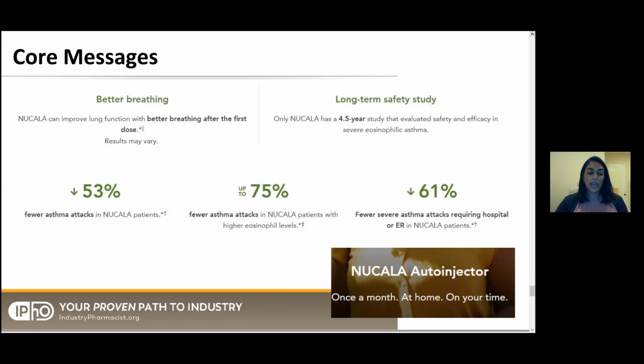But then they also define it so that Nucala can improve lung function with better breathing after the first dose. And that's a very effective statement, right? If you are a patient who can't breathe, you have asthma attacks quite often, exacerbations, and after just one dose you can breathe better. That's a very strong statement. And that statement must have been supported very well in their clinical studies, to be able to say something like that. So with marketing, you have to be able to support your statements, but you can make them as strong as your data is. And that's a fun part of it, that you're really able to manipulate that information so that it makes sense and is very impactful for that audience.